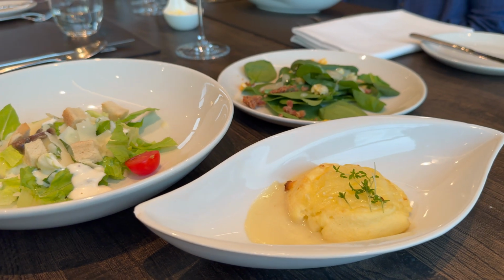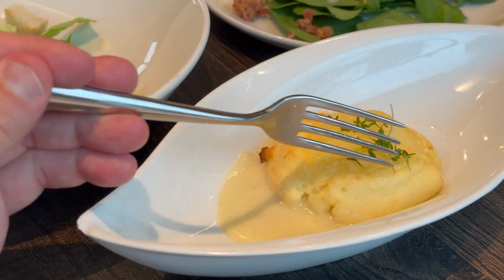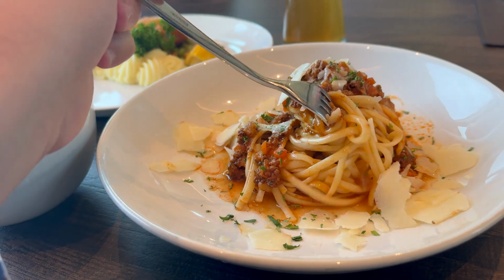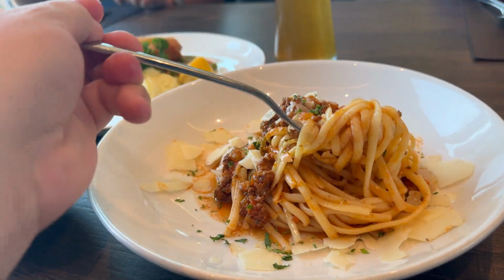At lunch, they always have salad bar as well as lovely little appetizers. There's always a pasta of the day, so you can always enjoy a different pasta at lunch.